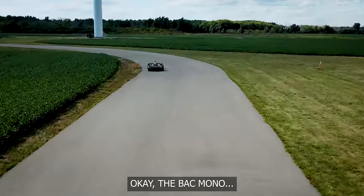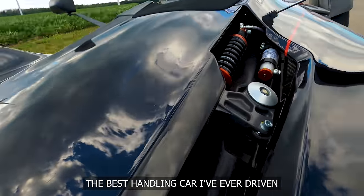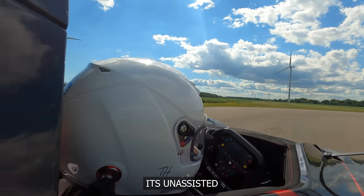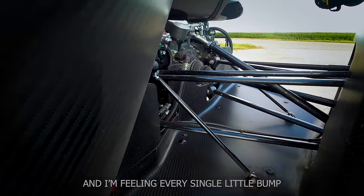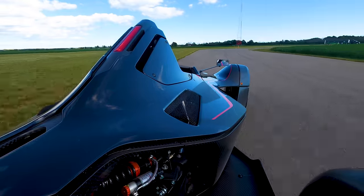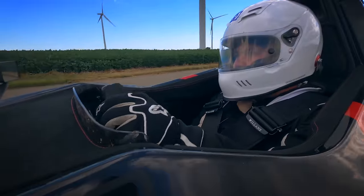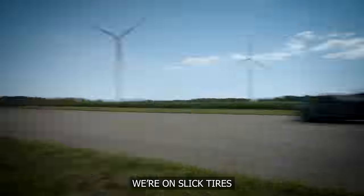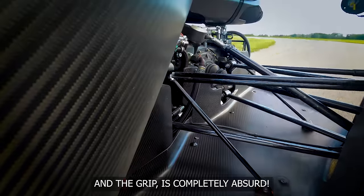Okay, the BAC Mono. This is probably the best handling car I've ever driven. Oh my God, the steering. It's unassisted. I'm feeling every single little bump. It's unbelievable. Oh my God, the turn-in is unbelievable. We're on slick tires. Oh, and the grip. Absurd.